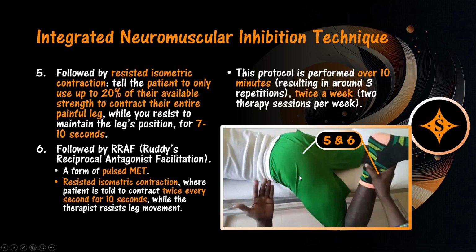They may not be able to comprehend you or to follow your instruction very well, especially when, let's say, they are very, very elderly. If that's the case, it's okay to just tell them to contract up to 20 times. So contract, release, contract, release. Ideally, this is performed over 10 seconds, amounting to 2 contractions per second. But when that is not possible due to communication reasons or other reasons, just aim for 20 interrupted contractions while you resist movement from their leg.